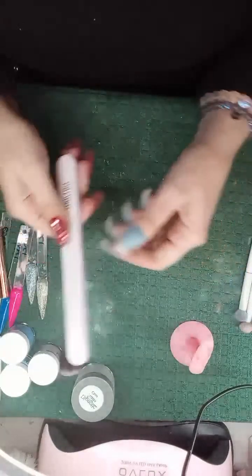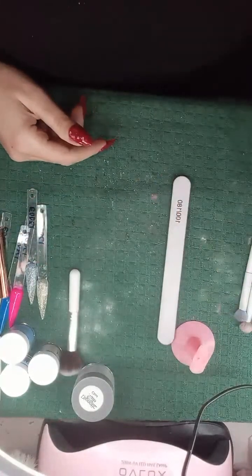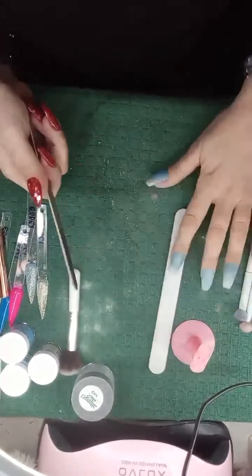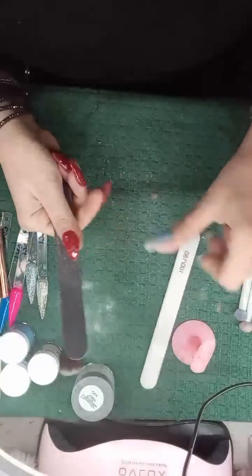I don't know that I can use this to smooth or anything. I have to use a different file for that. It's a 100/180, but it's gritty.